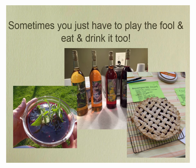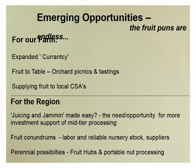I think right now where we're at this year is sometimes you just have to play the fool, which is a blackcurrant fool creation, and drink it too. There's so much room to experiment and be creative. And then it's that thing of knowing your baseline and being open to what's possible. Customers have helped us, and farmers too, along the way on tweaking things. And okay, last, I promise.